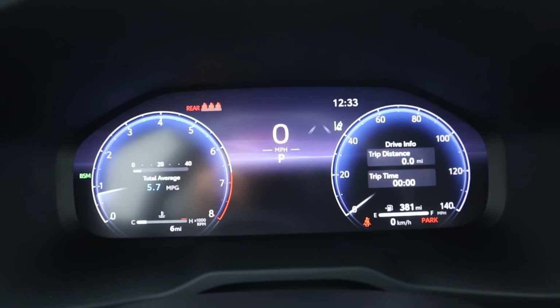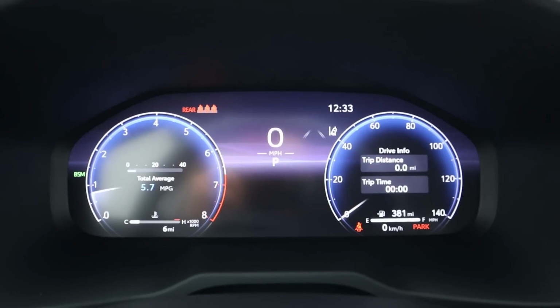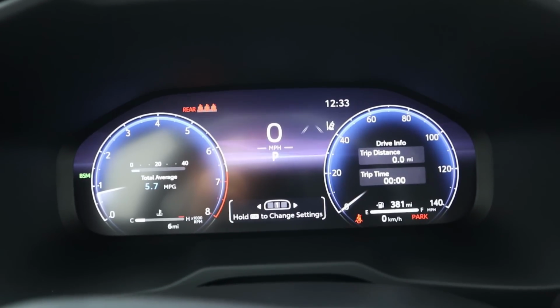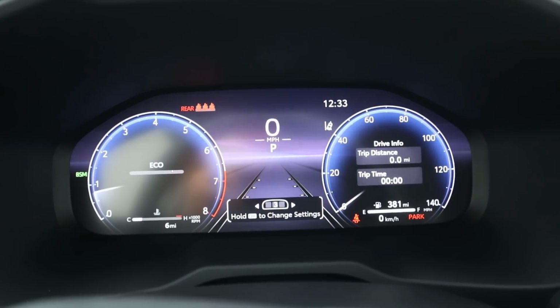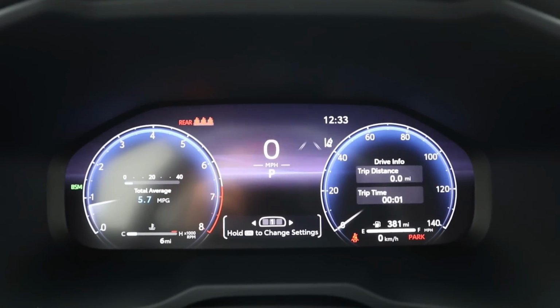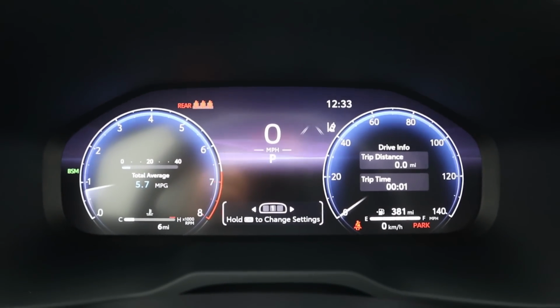So full digital gauge cluster here in the center with the new RAV4. I like the overall design, and then just like other modern cars, you can basically use this to scroll through different bits of info on the car itself. So you can see different things, pretty straightforward. And then we do have some different drive modes we can go into. So right now we're in normal mode.